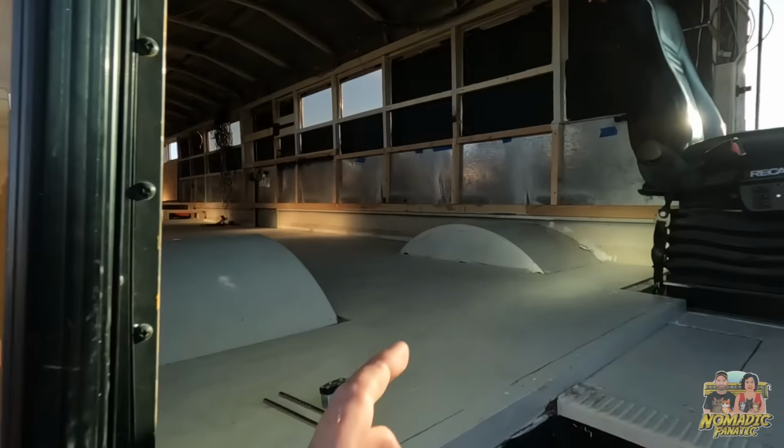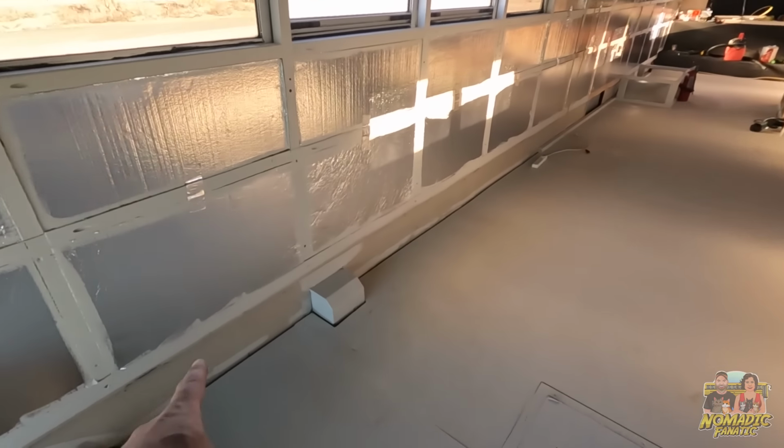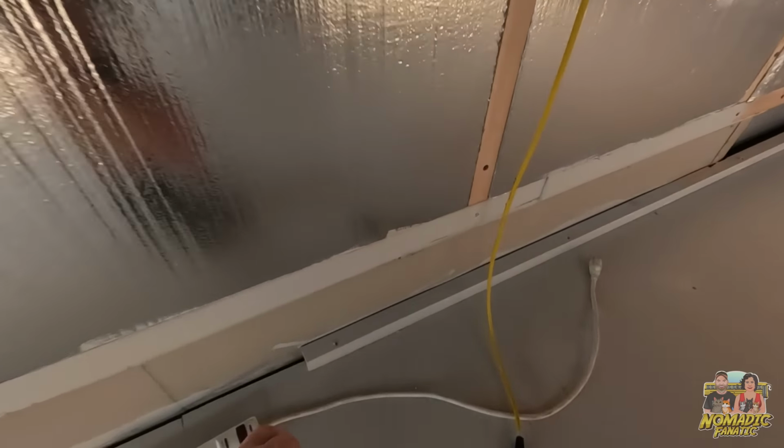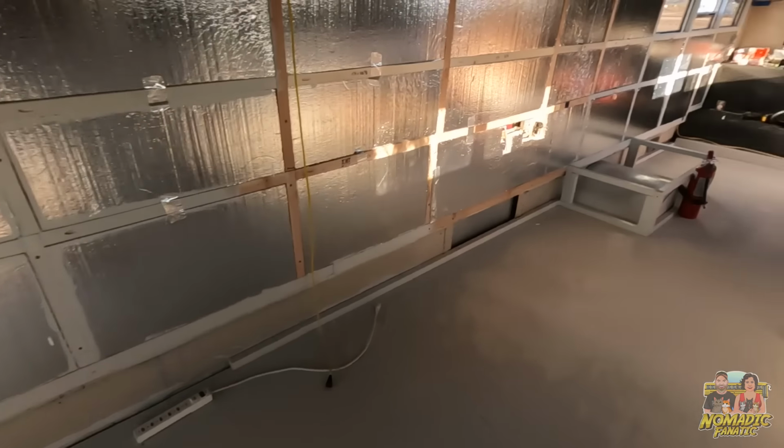Before I start working on the other side, insulation over here, I need to finish. I took out all of these bottom 2x2s, swapping it out for this. So there's a toe kick down here, but it ends right there. Need to finish that off and then insulate that bottom piece right there.